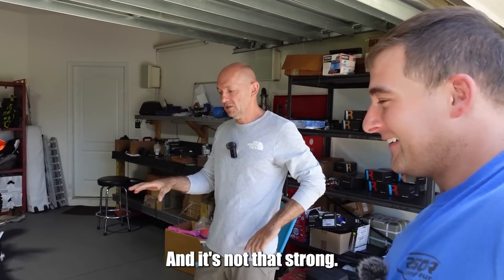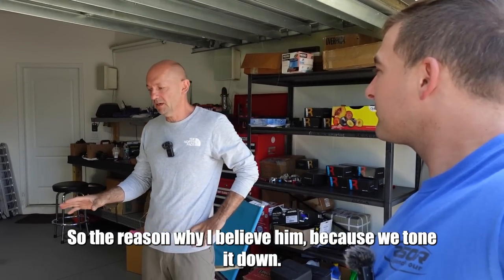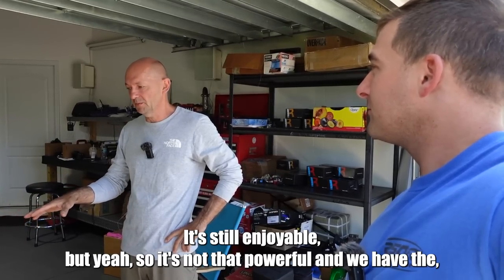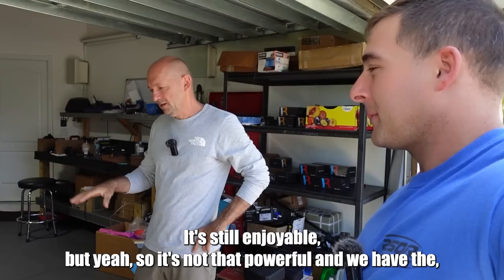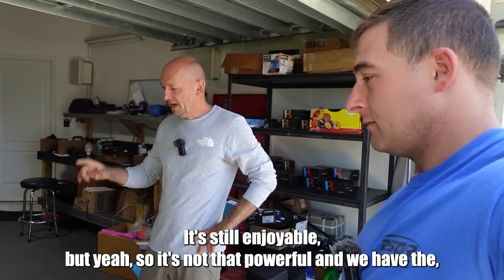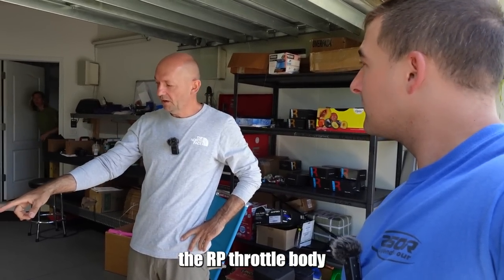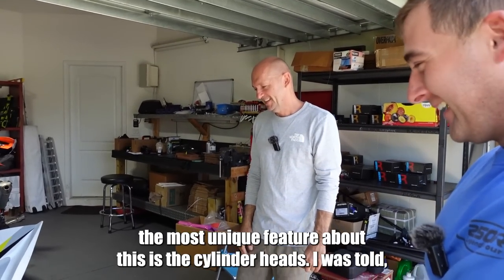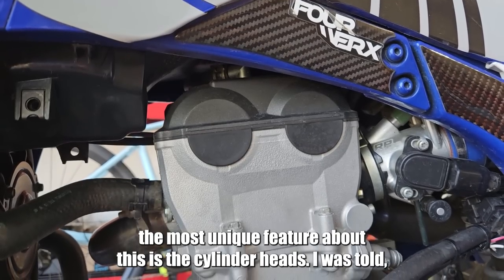It's a promise. And it's not that strong. The reason I believe him is because we toned it down. So it's not as powerful as it was before. It's still enjoyable, but yeah. And we have the RP throttle body.